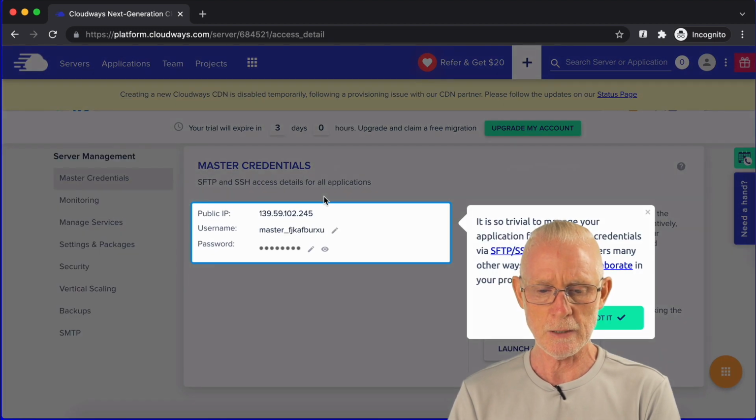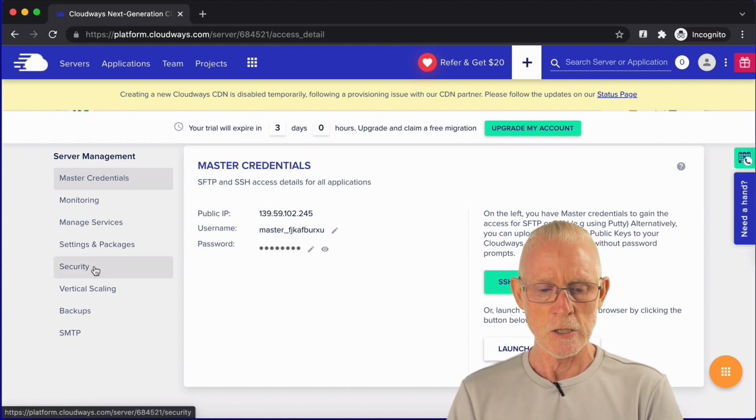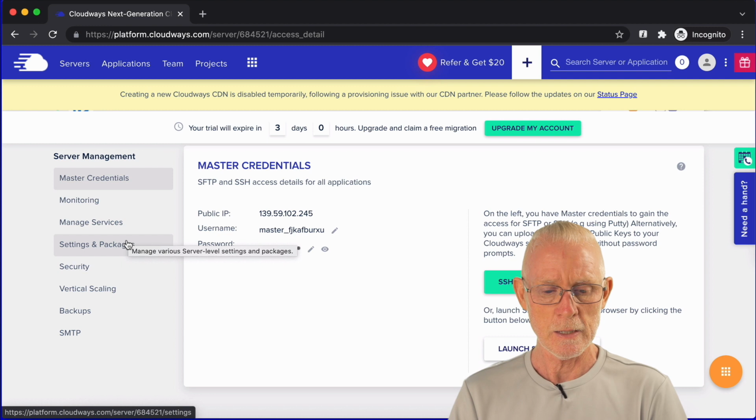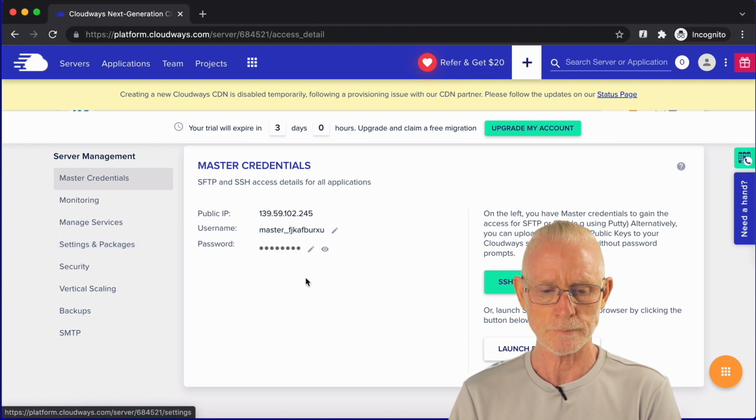And you can see here what's going on, and there's a little bit of a helper when you first get started, so close that off. You've got a security tab over here and settings and packages. What I'm going to do is switch a couple of packages on and change a few settings. So let's go into here.